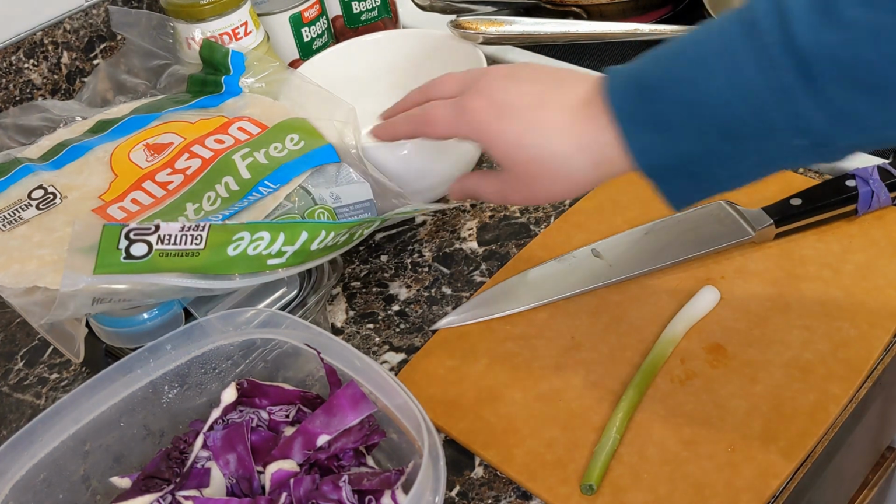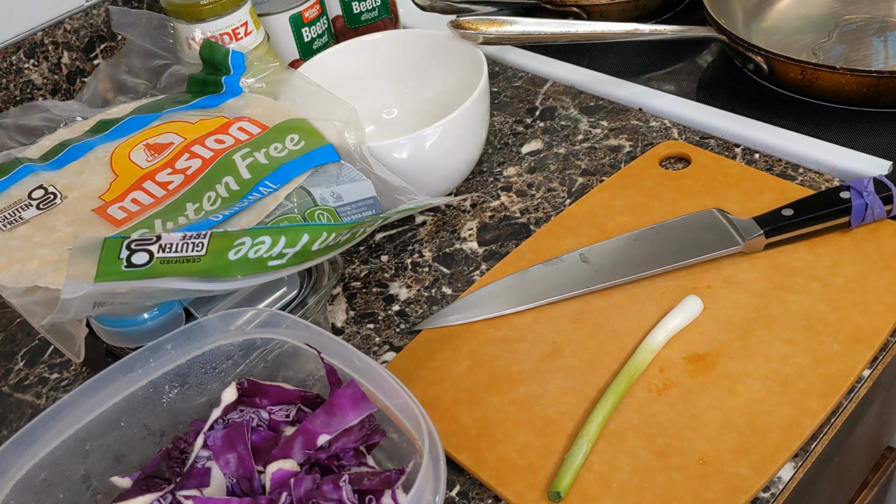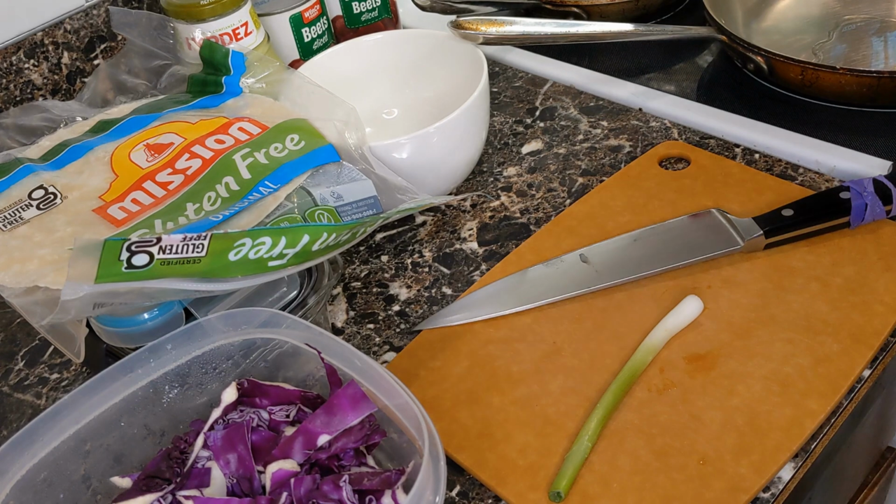There's always somebody that's worse off than you. I mean, we are trying to keep our grocery budget down, but we also, look at that pan.